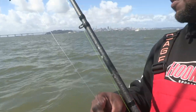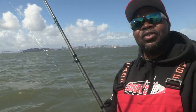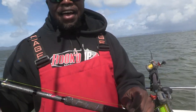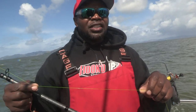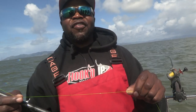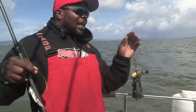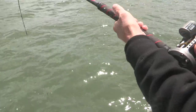For our setup here, our leader is P-Line C21, a 25-pound test. For our main line, we're using 40-pound test high-vis P-Line mono. We use this on our light side because this side is also the side that we drift away from. And like I said, we were using the 40-pound test braid right here, but that's on the heavy side, and this would be on the light side.